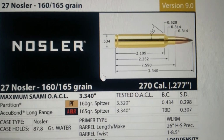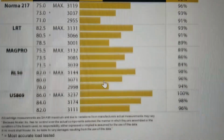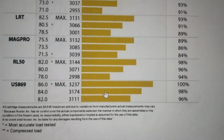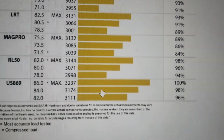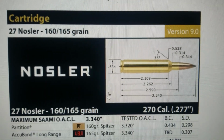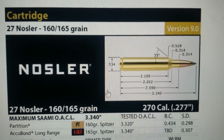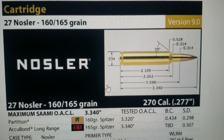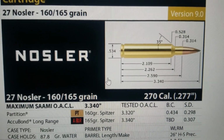And then when you compare it to the 28 Nosler, it shoots this 165 grain bullet at 3,200 feet per second. Now the 28 Nosler will shoot 160 plus grain bullets around the exact same speed. So what does that do for you? Well, in the 27 and 28 you're shooting roughly around the same grain, and the 27 is going to have better ballistics downrange, so less drop, because of that higher BC. So in theory, it could be a better long-range shooter.